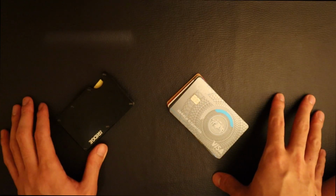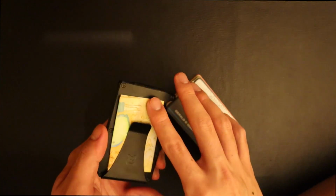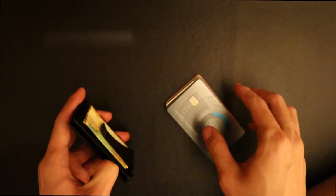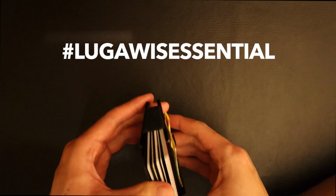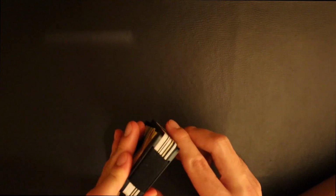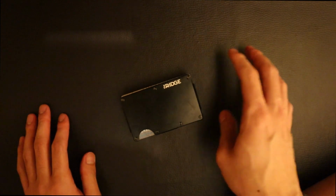So those are the 12 cards I have in my wallet, along with the 500 or 1,000 pesos cash that I usually have clipped onto the money clip. These are my cards, my daily essentials. And if ever I do get more cards, you can kind of slip in 1 or 2 more cards in this. It's a bit more flexible, but I try to keep it at 12 at most. And yeah, that's my wallet.